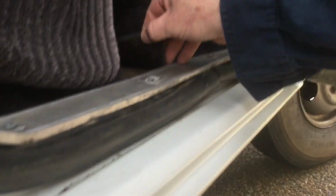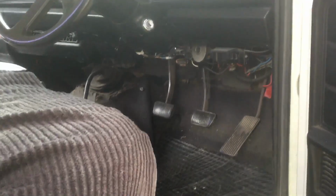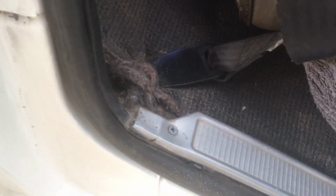The floor is in immaculate condition. I took the sound deadener and the mat out because it was worn out, and I don't like that sound deadener because if it gets wet it holds water, especially down low. There it is, there. It's just like, I don't know, whatever it is. Not a big fan of it.